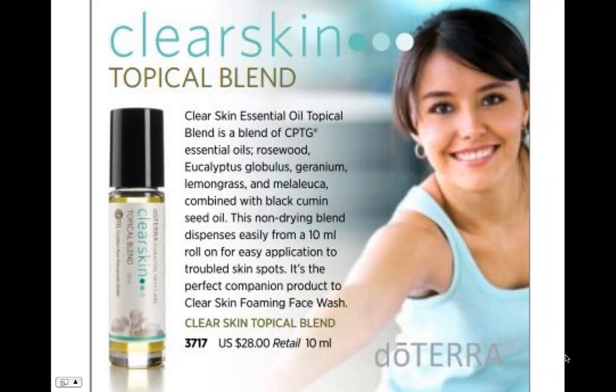And the Clear Skin topical blend is also absolutely great. I want you to look at the oils in there. You've got eucalyptus, geranium, lemongrass, melaleuca, black cumin seed. It can be a drying blend. I don't want to say this would never dry your skin out. You have to be prudent. You have to be a thinker. You have to say, okay, if this little bit would work, I don't need to slather this on, okay?